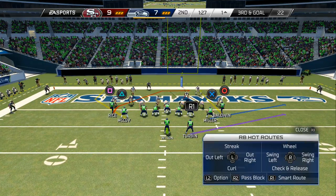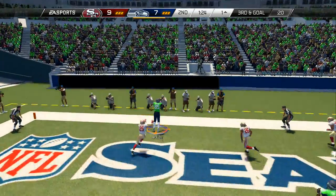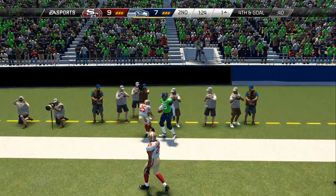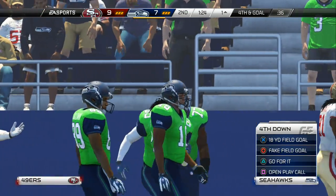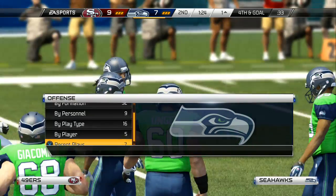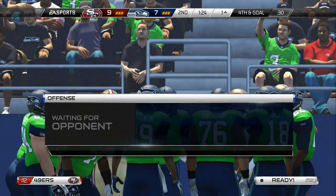The defense comes out of the nickel. Third and goal from the one. Caught it, but his feet are out of bounds. I think the big decision is now, Jim: do you kick the football, take the 3 points, or do you go for it on fourth down? To me, you kick the football and get 3 points on the board.